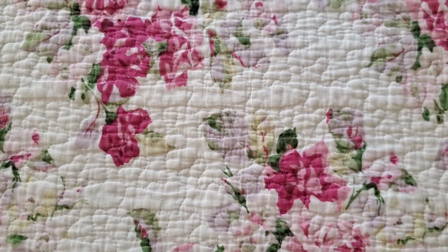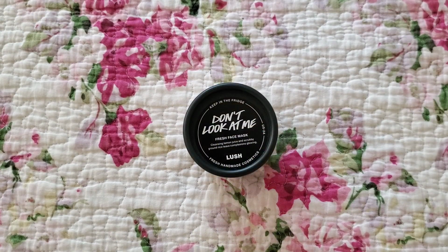Okay, so I think that is it for my Bath & Body Works Project Use It Up update for this month. Let's go on to the Lush portion. So I ended up going into Lush and exchanging 5 pots for a fresh face mask. So now going forward, I don't think I'm going to purchase the Don't Look at Me. It's very vibrant, pretty, but I just don't like how chunky and big the granules of salt are.